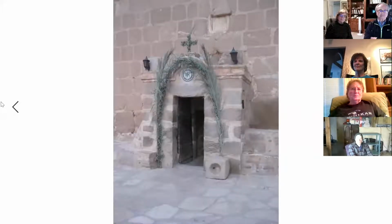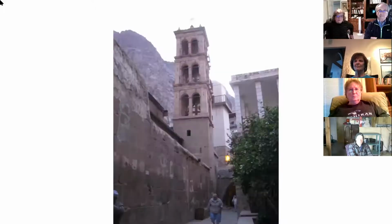This is the door to St. Catherine's Monastery, which is very old. It goes back to the first several centuries after the time of the apostles. And it's down in the south central part of the Sinai Peninsula. They're Roman monks there, and there have been Greek monks as well over the years. And they had a couple of the great codexes of the New Testament there, Codex Sinaiticus. So you can see the palms there. That's cool. So next slide.